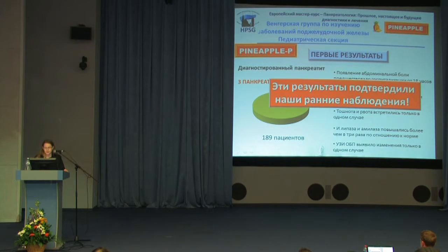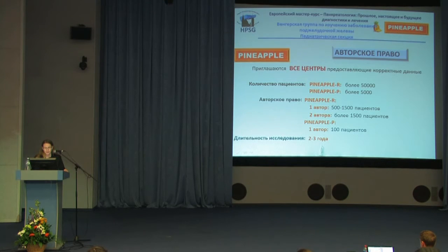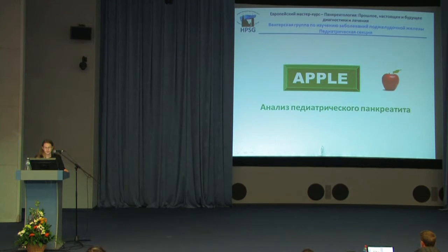So if pancreatic enzyme measurement is performed in all of the patients who had abdominal pain, the diagnosed pediatric pancreatitis is 2.4%, which is higher than it was in the USA or in Hungary that I already showed you. And we are open for every center that provides accurate data. And now let's see the Apple trials, which can enroll patients who had or have pediatric pancreatitis.